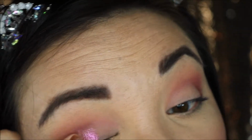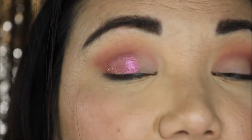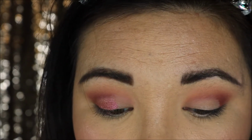Let's try our finger. They feel really soft. Oh, that's so much better. Okay. I just really want you guys to get a good look at this. It's pretty crazy. Pretty crazy. Okay, so we're gonna do that to the other eye.